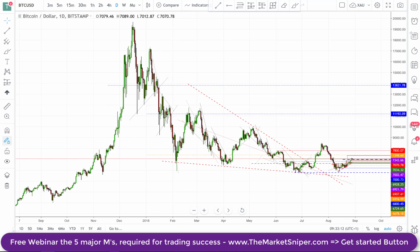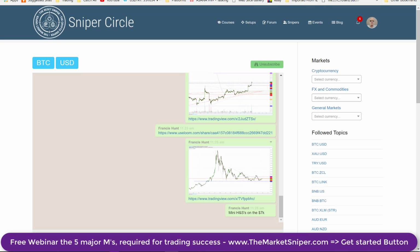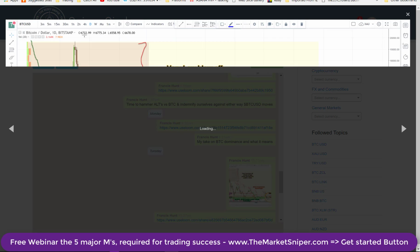I did an interesting chart, by the way. Should dig this one out. Why don't I show it in the Sniper Circle? So this is our premium view. I annotated this chart for the guys. Let's show it to everybody here.